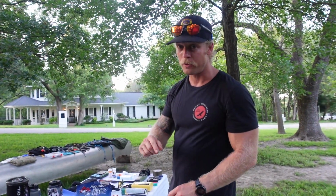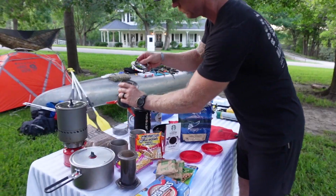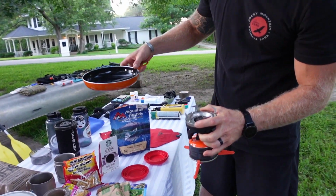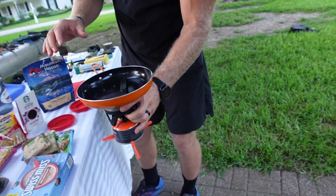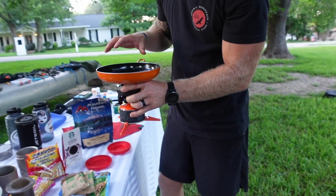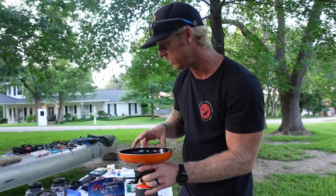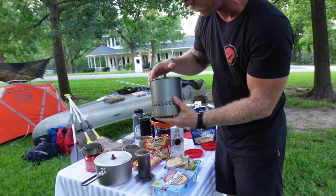Next, I'm going to show you an attachment that you can buy for your jet boil if you're wanting to do a little more cooking. So this right here is the jet boil cooking attachment, and that way you can put your cooking pan. Jet boil makes this really cool cooking pan that you can put right on top here. And if you're wanting to cook more things like meat or eggs, that's a great way to cook additional meals.